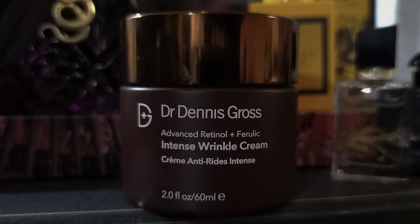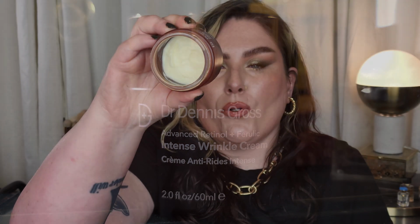And another product from Dr. Dennis Gross that I have really been liking is the Advanced Retinol Ferulic Intense Wrinkle Cream. Now this one is definitely an anti-aging product with the retinol within, but it does also kind of help with acne, having some of the retinol. And because this is in a very creamy, thick emollient base, it's not going to be super drying on your skin. It is a very rich, inclusive feeling cream, and it is lovely for nighttime.